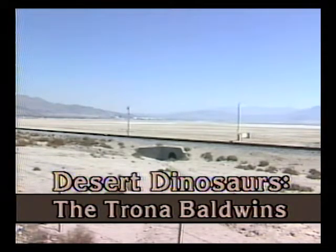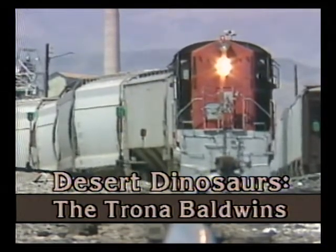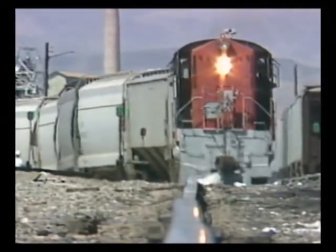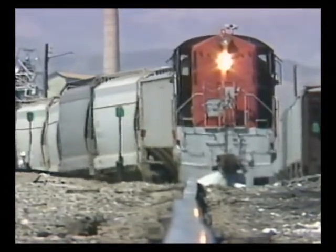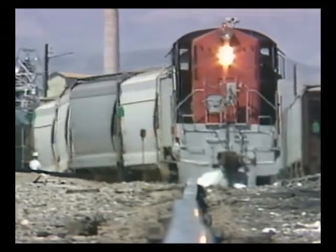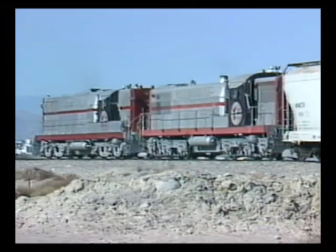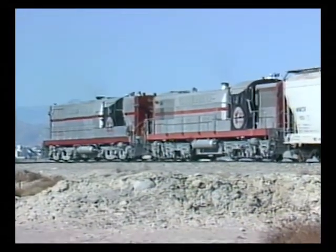Desert dinosaurs. That's the only way to describe the Trona Railway's Baldwins. They're relics of another age, when steam locomotives still ruled the rails and Baldwin was still a contender for the rapidly growing market for diesels. But that was the early 1950s. This is 1989, and Baldwins should be in railroad museums and the pages of history books.